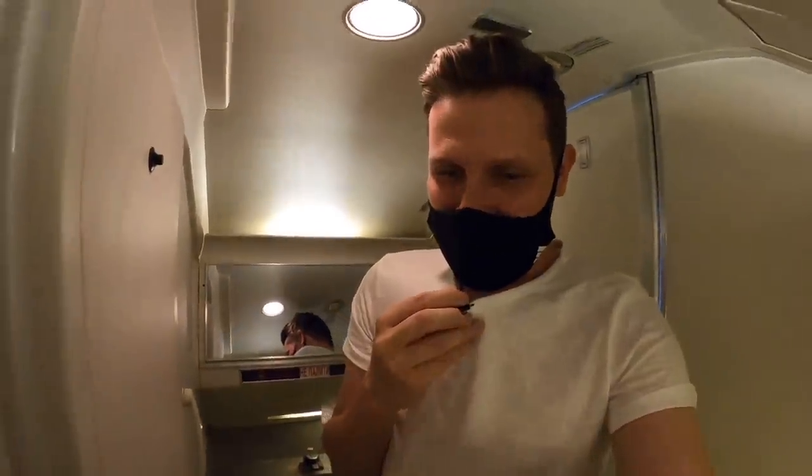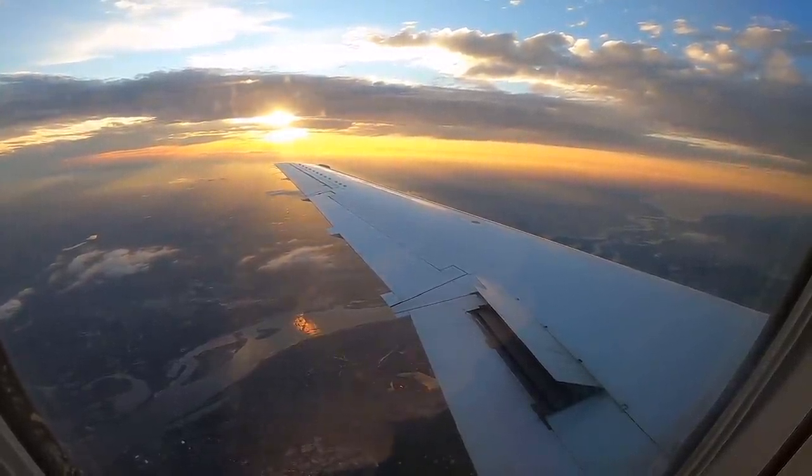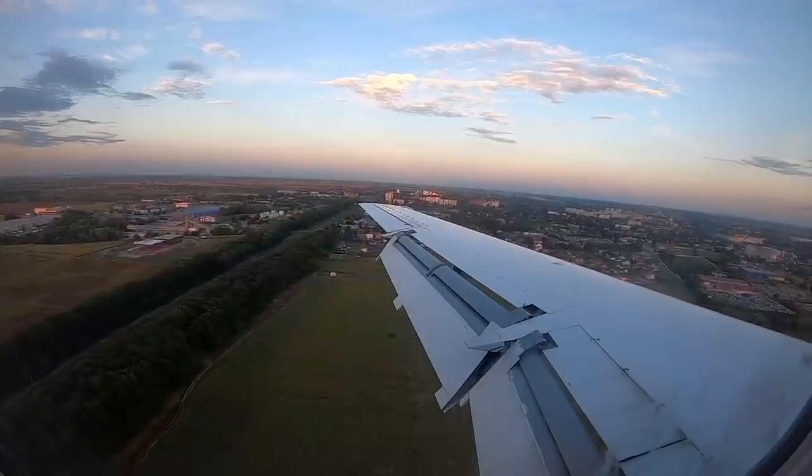It was then time for the loo review, but the bathroom smelled like a dirty train station toilet, and it was incredibly loud inside. You wouldn't even be able to hear your own fart inside. That's how loud it was. So I decided to go back to my seat and rather skip the loo review. I enjoyed the rest of the journey, and we started our descent into Kyiv with some stunning sunset views over the Ukrainian capital. We then took a sharp right turn before touching down at Boryspil Airport.